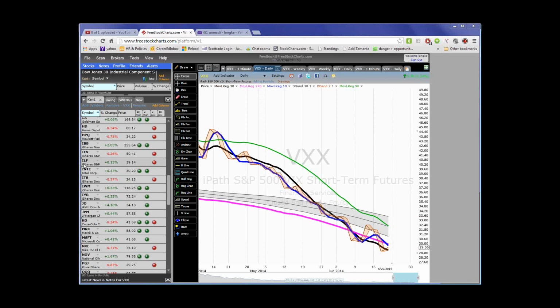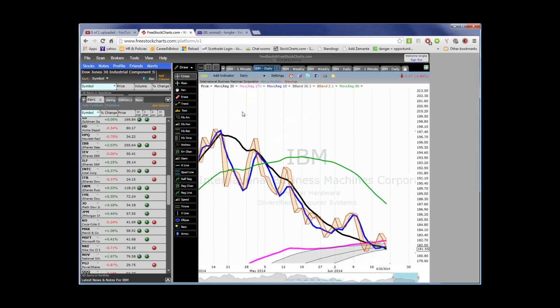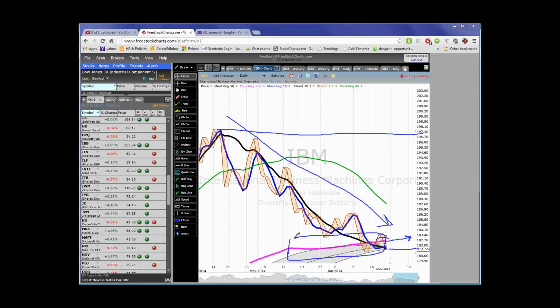All right, so we'll take a look at IBM now. And IBM tested out on the auto framer as well. And again, what I like about IBM is that the 270 regression line is still facing up. This last little pullback here that we've had from 197 to 181 has made the 270 period regression line slow its upward movement.